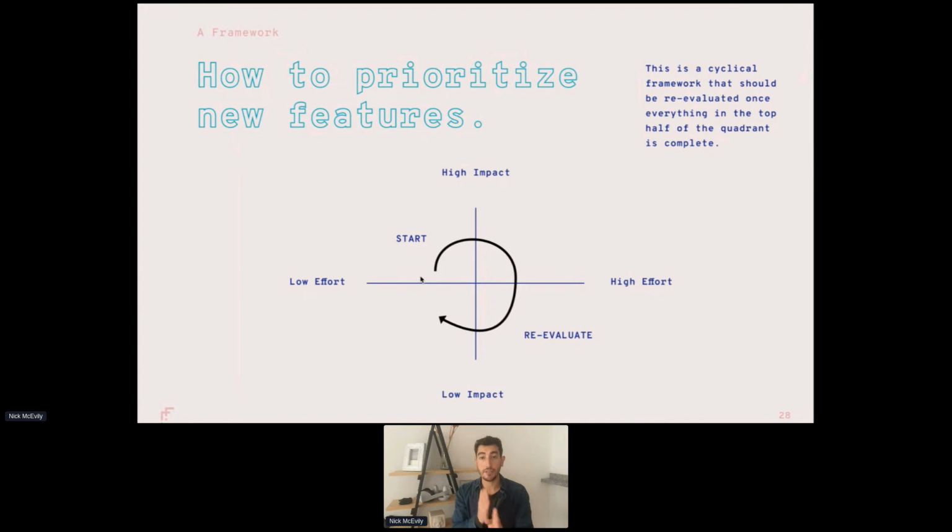This is an effort and impact quadrant. It's a little counterintuitive, but the best place to start is the place with the highest impact and the lowest effort. So you can get those things done, build a little bit of momentum, start your learning process, and then move into high impact, high effort stuff. Those will take a while, right? Because they're high effort.